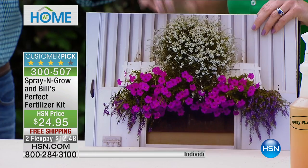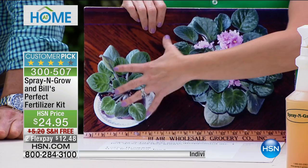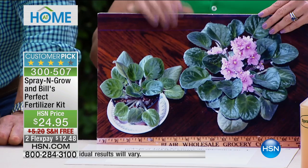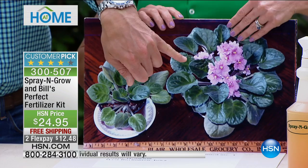Here's the thing. People want to prove it. They really want to prove it. So a lot of our customers take two plants and do their own test. What Spray and Grow does is bring out the full potential of your plant. If it's meant to have this many blooms, it's going to get this many blooms. The colors are richer, the fruit is sweeter. You see how dark the color is, how healthy and vibrant?